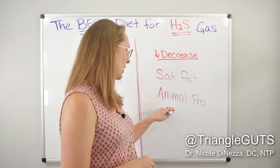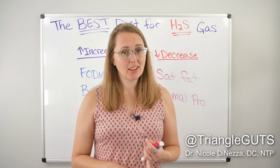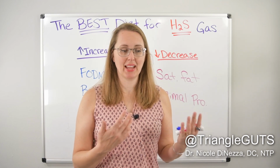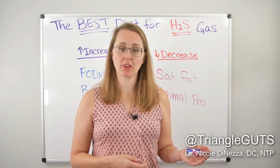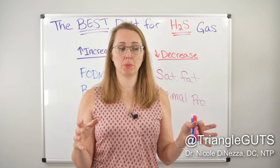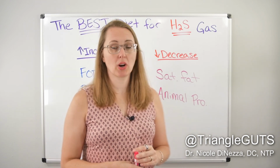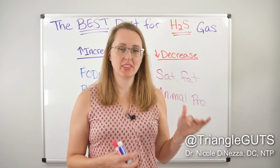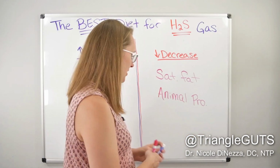But if you overdo animal protein in general, that also is going to be really rich in methionine, which is a sulfur-containing amino acid, and it's something that tends to be a little bit more of a fuel for the proteobacteria phylum, which again is the big umbrella kind of parent group that we're looking at when we talk about these hydrogen sulfide producers. So the number one to really watch out for, I think, is saturated fat. Underneath that, to a certain extent, you could think animal protein. And then the last one I will mention is just sugar.